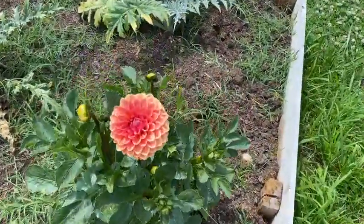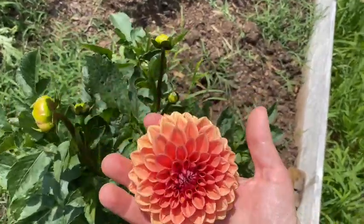If you don't hill up your potatoes, you're not going to get as many potatoes. So I want to make sure that we do that because these are one of the big storage crops that we're going to eat off of through next winter. Oh my goodness. Look at that dahlia.